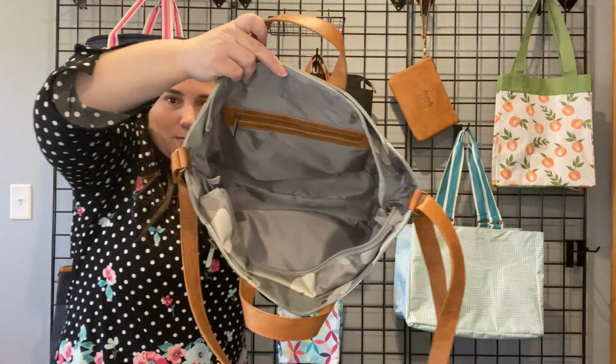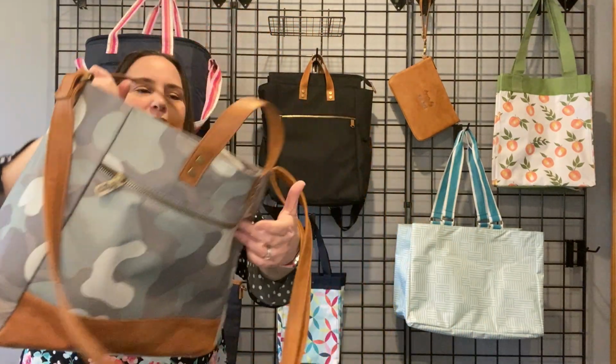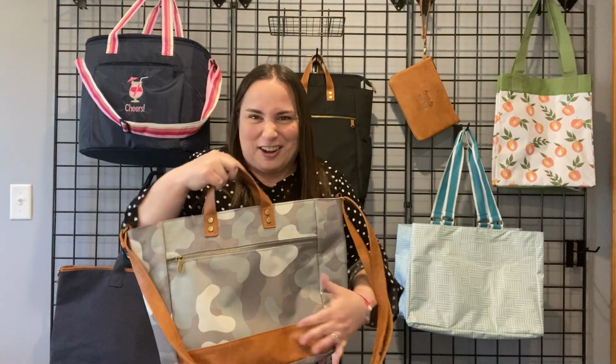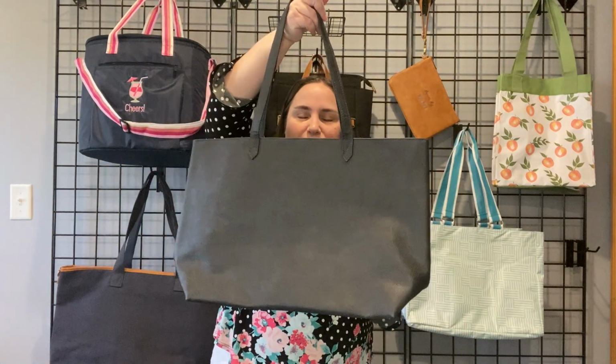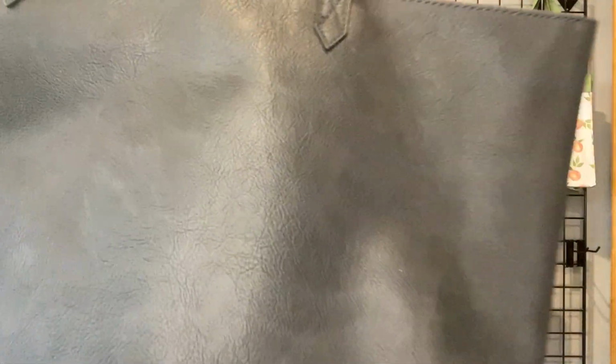But here is how big this is. It is a really great space. I actually have a little too much space, but I love it so much that I don't even care. So that's the Up Tote. Going up one size, we've got our modern tote. This is our black distressed pebble.